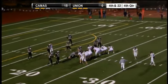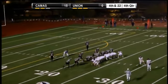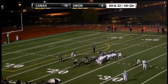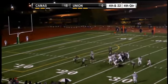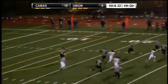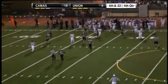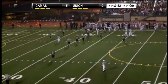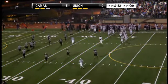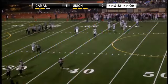So he's hit from 41. This one from 39, again off the left hash, the preferred side for a right-footed kicker. And it's blocked. Took a little bit of time. Out to the 30-yard line, and the Titans keep themselves in the game. Looked like he got a little bit of a late snap and a little bit of a low kick. Yeah, Union's going to need a break here.